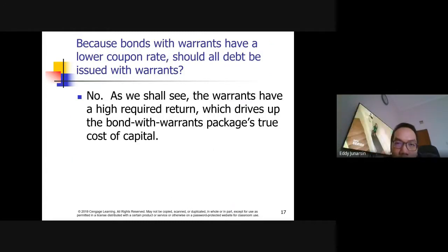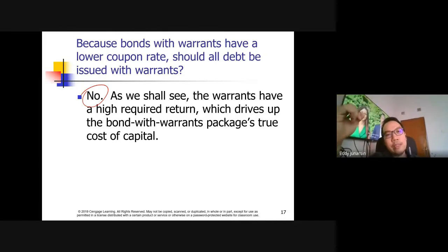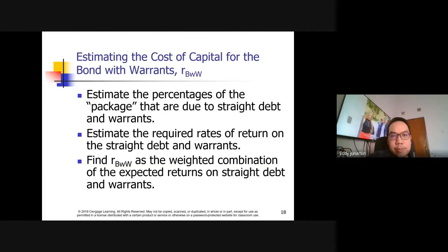So because bonds with warrants have a lower coupon rate, should all debt be issued with warrants? The answer is a loud no, and we'll see why. It's pertaining to the cost. We'll see that the cost of warrants is quite high. So we know that it's more attractive to issue a bond with warrants. But again, we'll see later that the cost of warrants is relatively high.